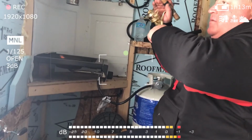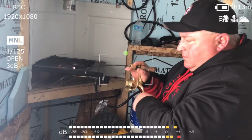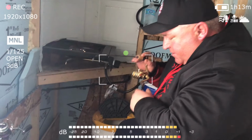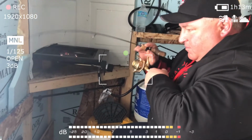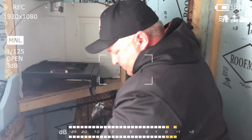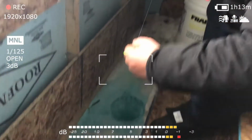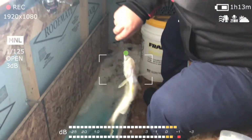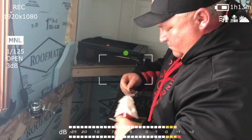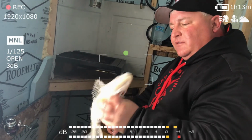There we go. Awesome. Clamp down on that. Nice. Great big fish. Big or small, you never know. Exactly, especially when it's like that. Not bad. Not at all. Nice fish. Awesome. Little frosty walleye.